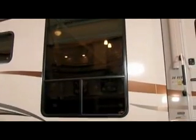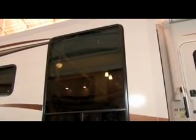So as we move down the side here, you're going to see this huge window that Jayco uses in their dinette. This is unbelievable. I'm going to talk more about that when we get inside, but this kind of shows you really well here, too, to get a good shot.